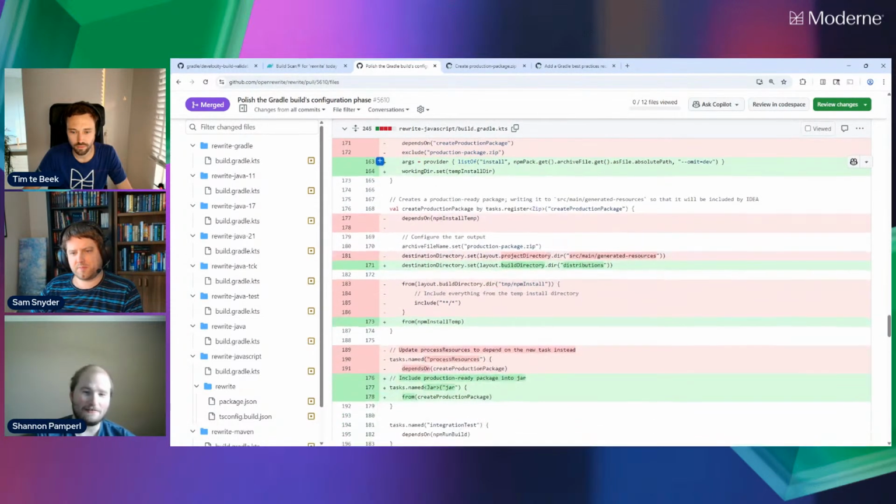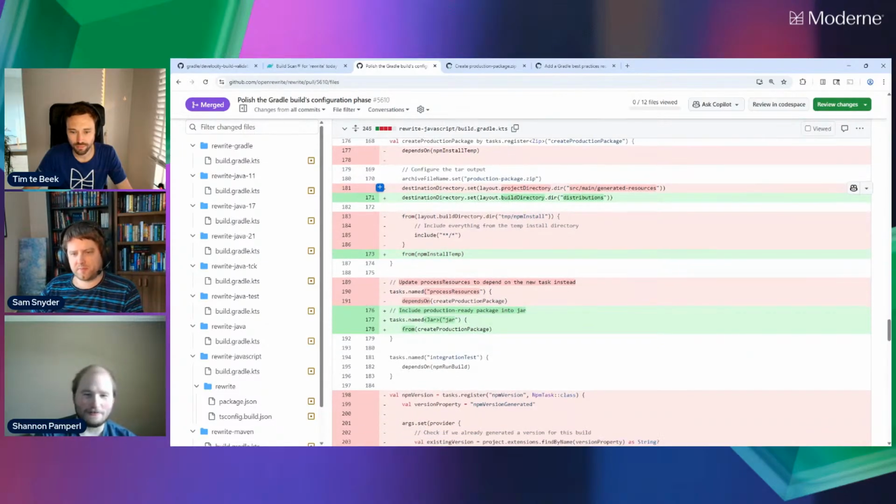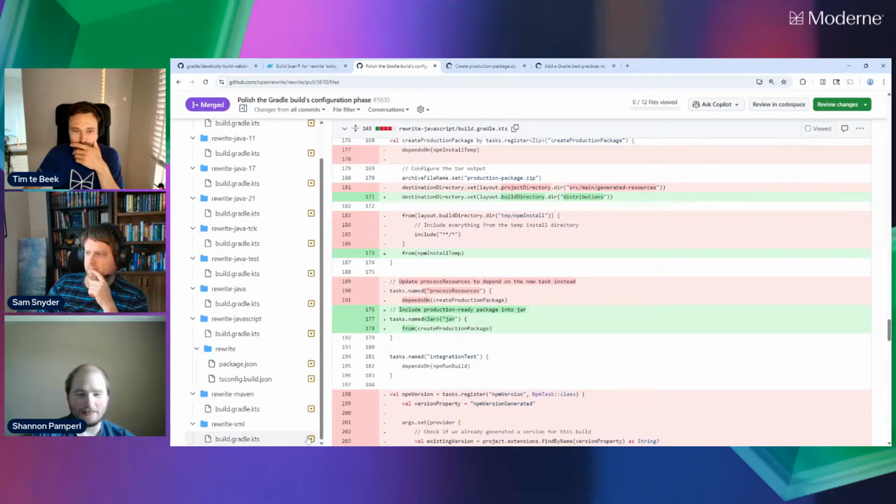And then suddenly the build is a little bit slower, or at least the configuration phase is a little bit slower. As these little increments just keep adding up and adding up, you end up with just wait time while you're waiting for Gradle to get ready before it actually even starts doing any useful work.